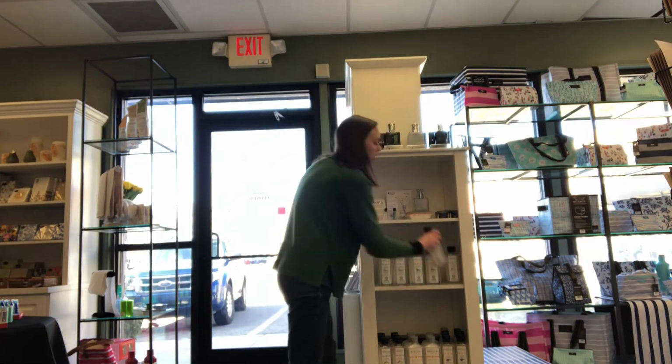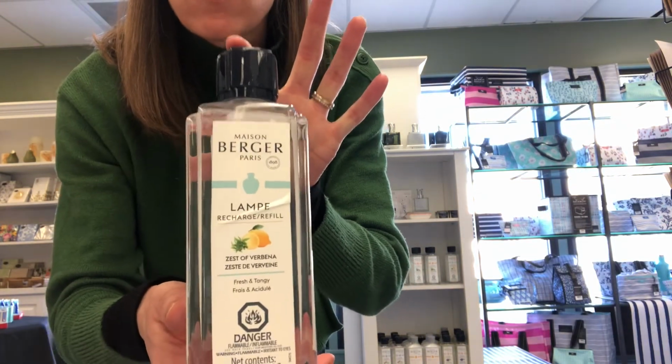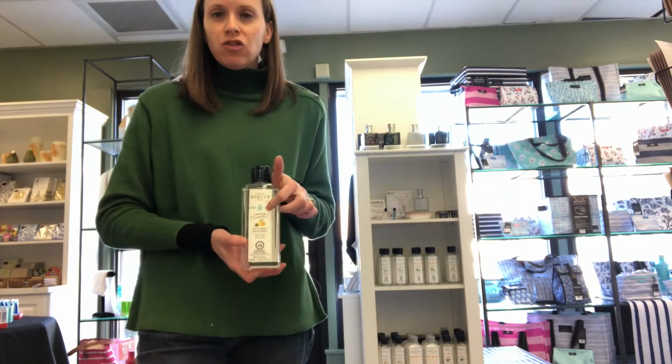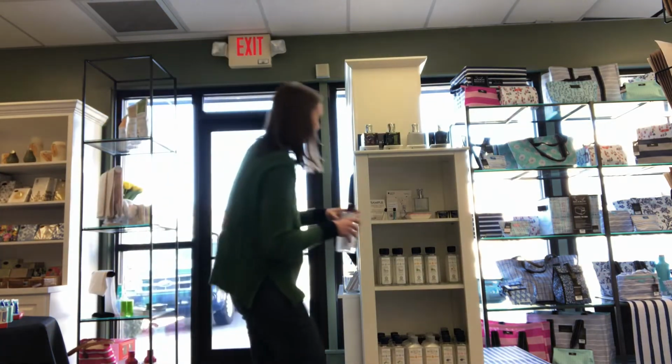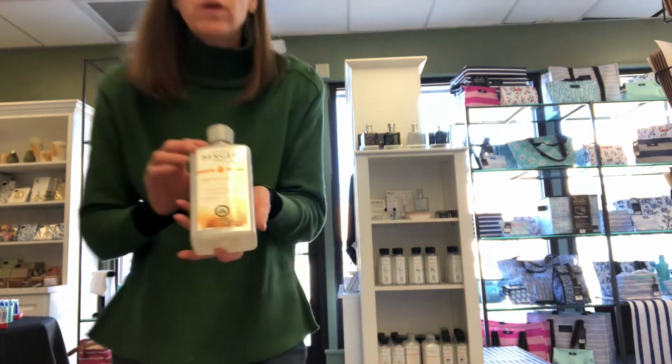Because we have another one called Zest of Verbena. And this one you can see has a lemon on the front. They're very similar. The Zest of Verbena is just a little more zesty, a little more tangy, a little more citrusy. And I think it's because it doesn't have that lemon flower cutting it down a little bit.